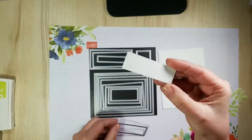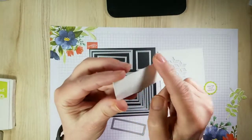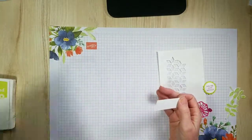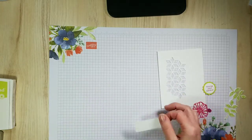Die cut that, and I think if I do that, you can see the little lines that it makes. So I love the stitching. It's all about texture, in my opinion, with card making. You know, layering things and just making pretty things.